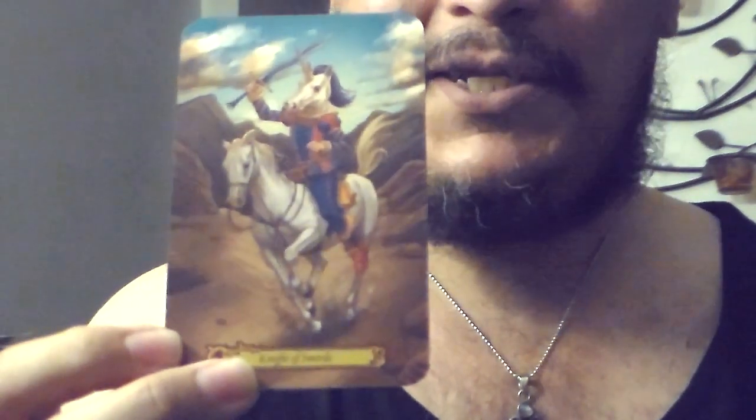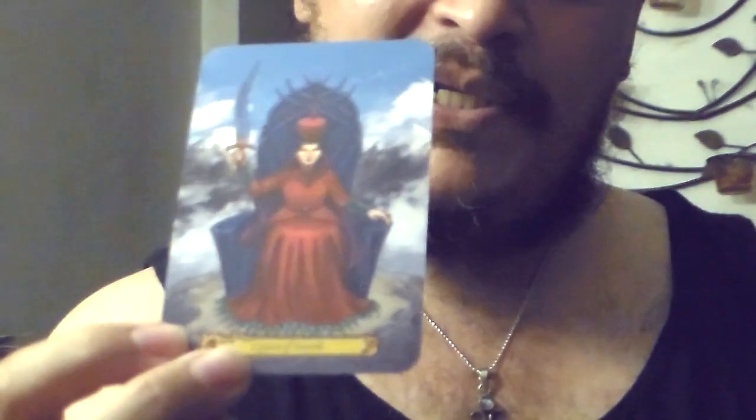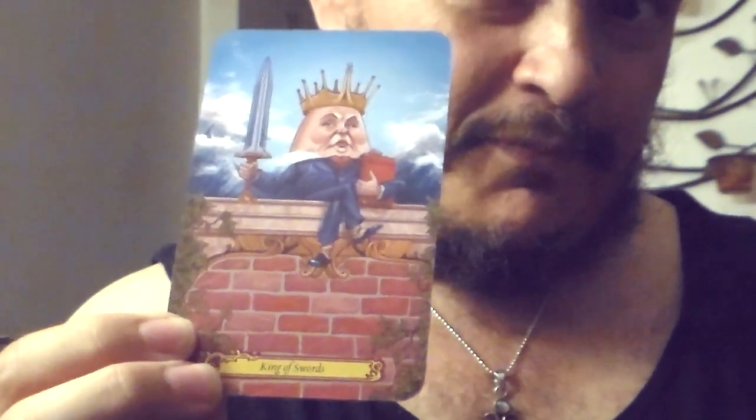Yes, the stressed out white rabbit. Makes perfect sense to me. 10 of Swords. Page of Swords. Knight of Swords, and I love that it's a unicorn riding a horse. Queen of Swords. And King of Swords, which I believe is Humpty Dumpty.